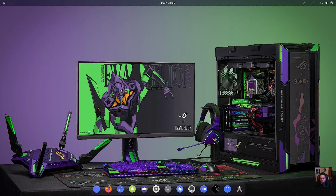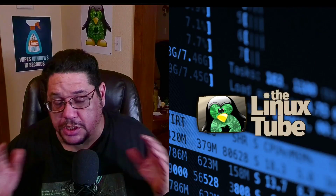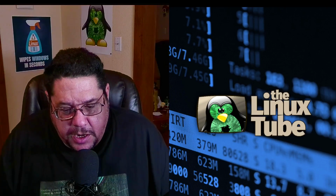So anyhow, that is a look at Xero Linux Gnome Edition. It is a fantastic distribution. As one would expect, it is absolutely on par for what Xero Linux is. I mean, they theme things out 100% in detail. They don't spare any expense when they're setting up their distributions.